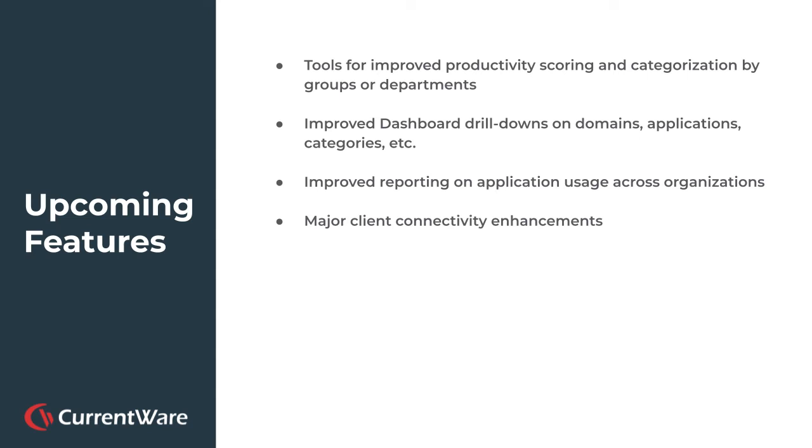We've had this request from a number of folks that are looking to differentiate between productivity scoring across the marketing department or the IT department, because the things that they're doing online are different and what is a valuable or productive use of time may vary. And then another thing that's exciting is the reporting on dashboards. So the visibility and being able to drill down on things like domains and applications and categories within the dashboards. So we're going to tease that in the next couple of months, but excited to bring improvements there.